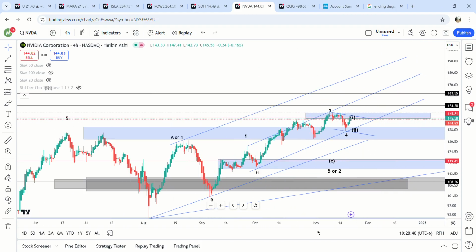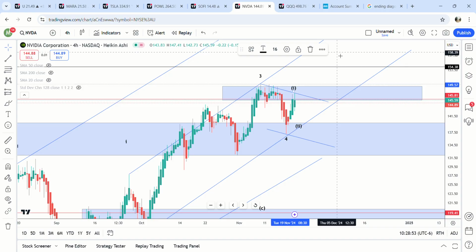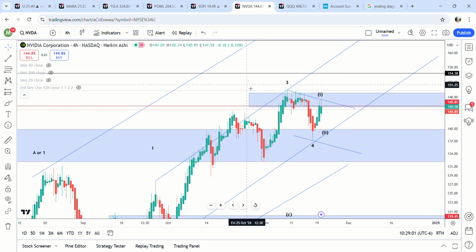It looks to me like it's probably a first wave higher of the overall 5th wave. Pull back here, maybe after earnings into the end of the week, and then take off next week. If I'm wrong, then you're only looking down here at 135. Not a big difference. And that's kind of my thoughts overall on Nvidia.